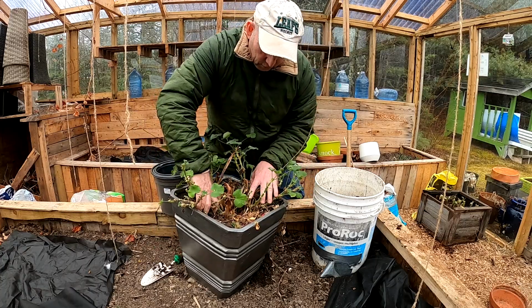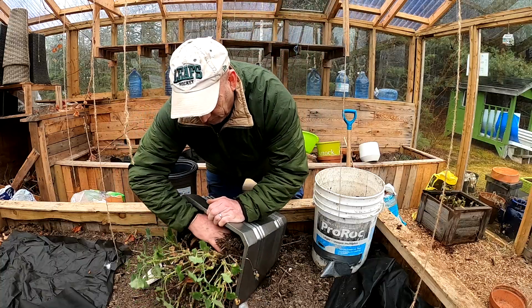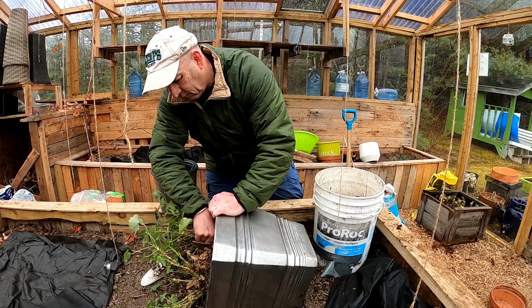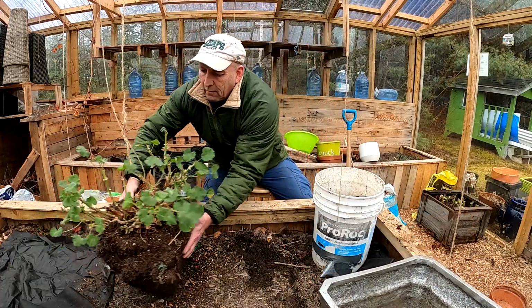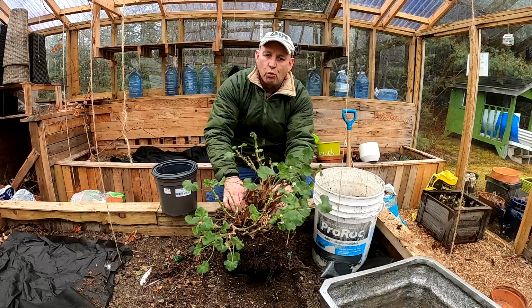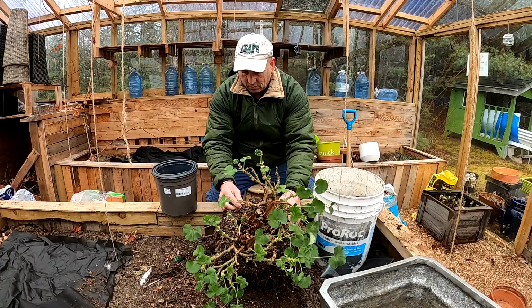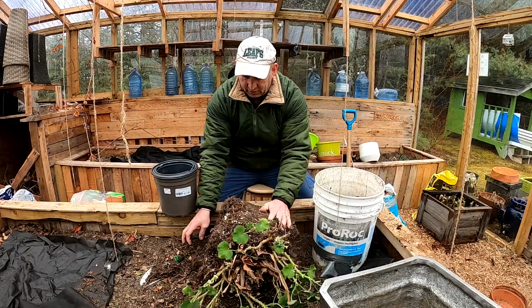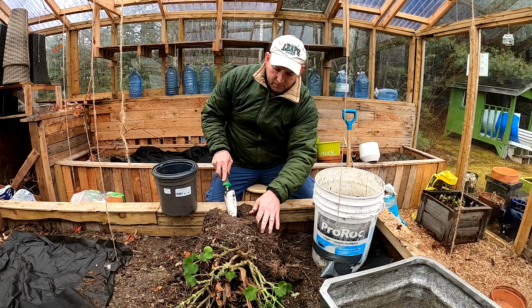Maybe I'll just take the whole lot. So, got the whole lot there. It's quite dry in here because I've not been watering it much. But I'm going to give it a good water. I'll give them a good water obviously once I get them in there. Oh, there's some shoots from the canna coming up already. Right, how am I going to do this? Lower parts, get rid of that.